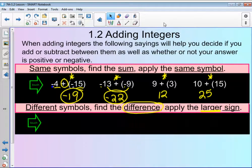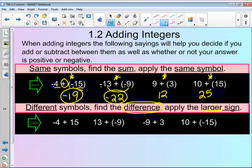Let's go through a couple like this. Let me flip back to my yellow. Negative 4 plus, and this is a positive 15. Take note that on every single one of these, yes, there is a plus sign because we're adding integers. Tomorrow that's going to change a little bit in our next lesson. Here I have different symbols, a negative, and it's inferred that this is a positive because there's no symbol. So I have a negative and a positive.